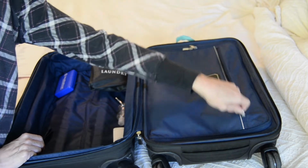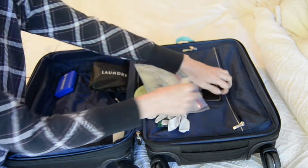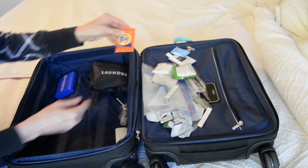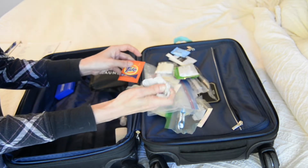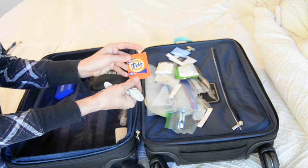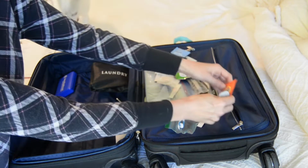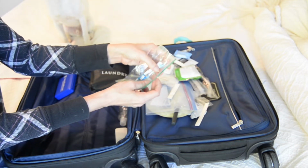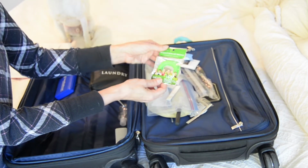And then in this middle area, I keep these items. I have a lot in there, but it doesn't really stick out. So I have laundry detergent that you use in the sink, and I also have gloves in case I do my laundry. It just protects my hands better. You can also use shampoo, so you don't actually need this, but I do have that just in case. Some wisps for my teeth in case I need a refresher. I have it. A mosquito repellent bracelet.